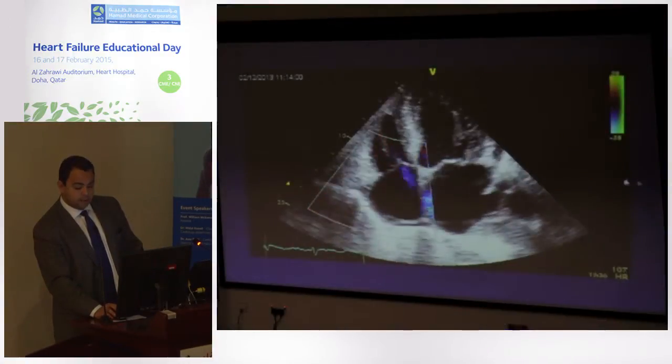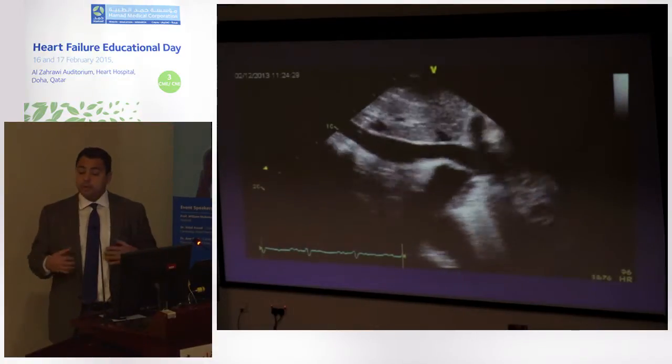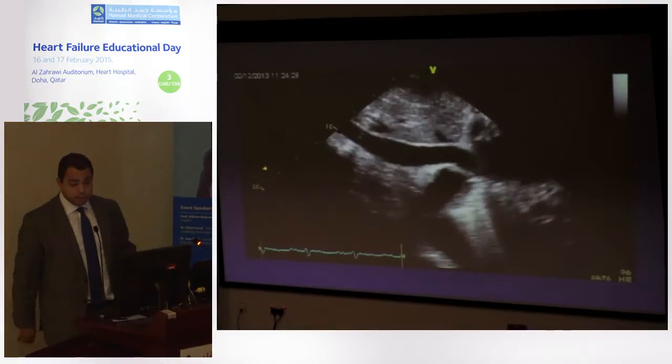So his TR is only mild. His IVC is quite dilated, but there's some collapse with respiration, so giving it 12, according to the new guidelines, is appropriate, and we clinically estimated 13.